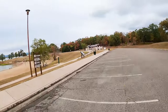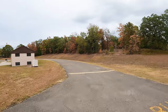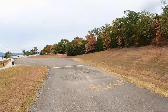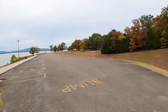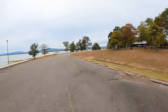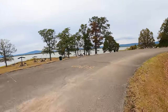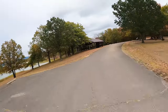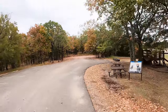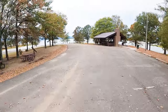There's actually more down here. It's not just beach. They must have a real problem with people speeding in this park, because those speed bumps are, they're serious business. Looks like the end of this road. All right, let's go see a camping loop.